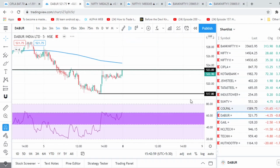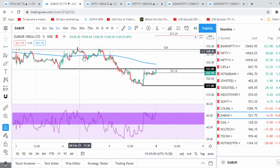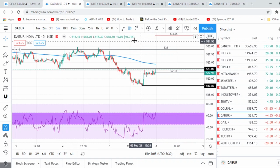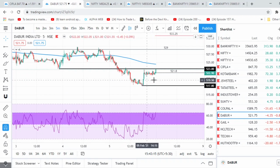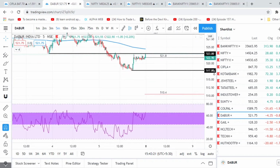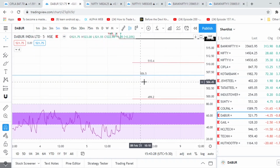The next stock is Dabur. Dabur again, it has taken the resistance from the square number 529 and it closed, it broke the swing lower side, and there was a pullback rally, but it was unable to cross this level on Friday. So what we can expect, below 517.8, we can see 520, 510.4 and 506.5 level.